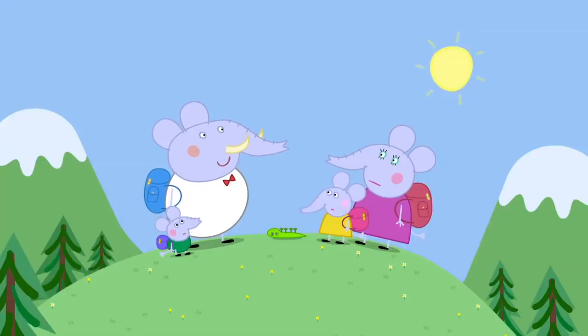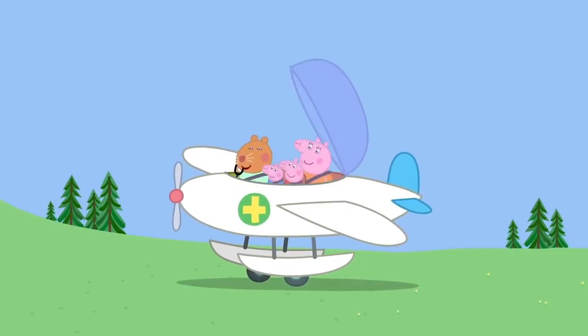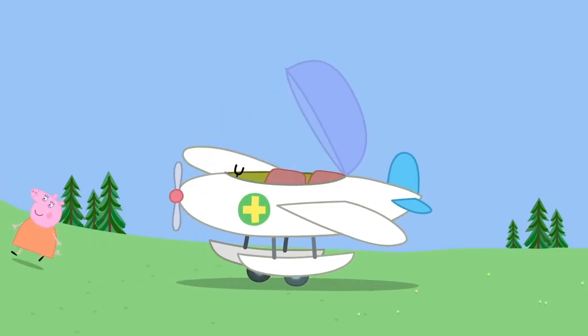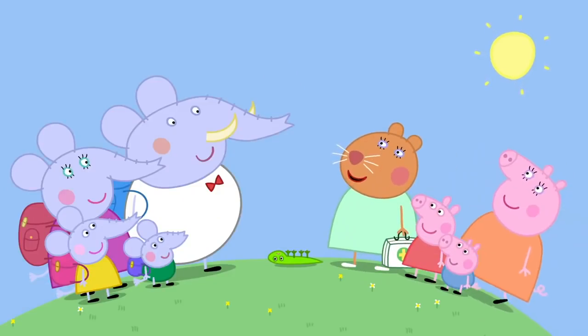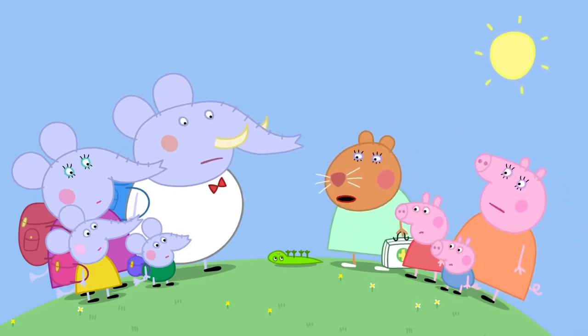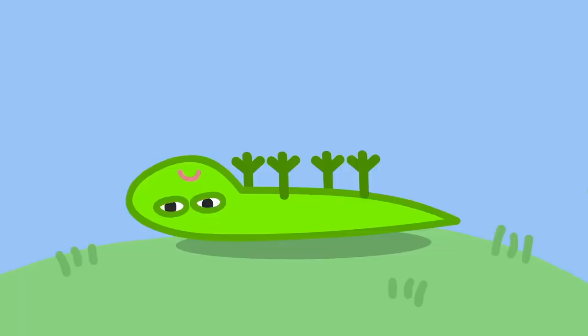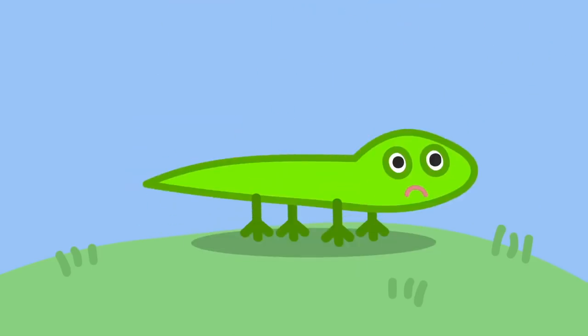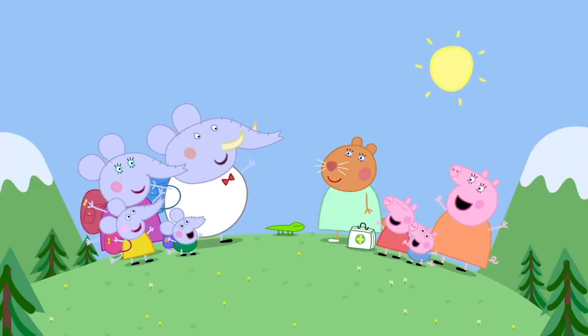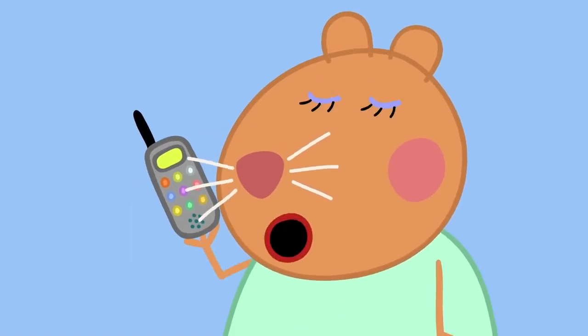Thank goodness. The vet's here. Coming through. Where is the sick lizard? Here it is. Oh, poor little Pickle. What is wrong with the lizard? It seems to be upside down. I just flip it over there. Dr. Hamster has made the lizard better. Hooray!